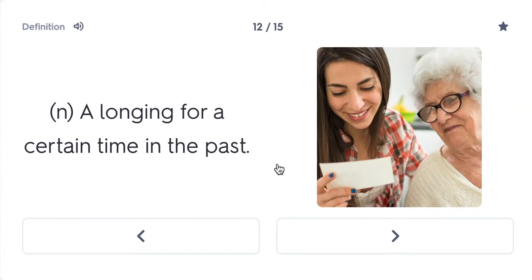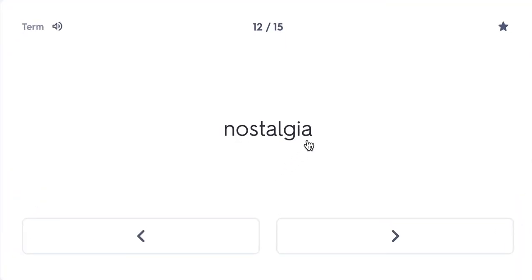Nostalgia. Nostalgia is a longing for a certain time in the past. So maybe there is a song or a TV show or something that makes you think of when you were younger and you think back on that and it makes you happy. That's longing for that certain time in the past. That's nostalgia. Maybe you've heard of something being nostalgic or reminding you of when you were younger.